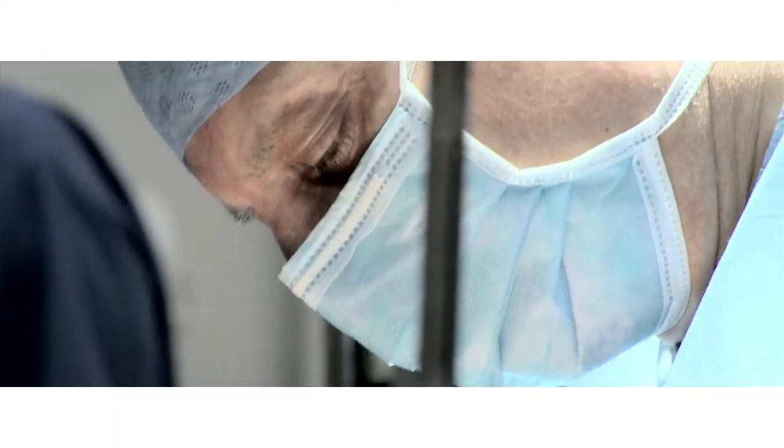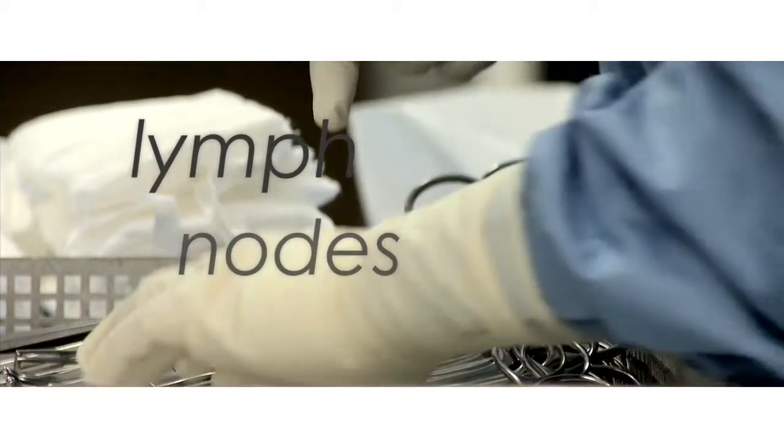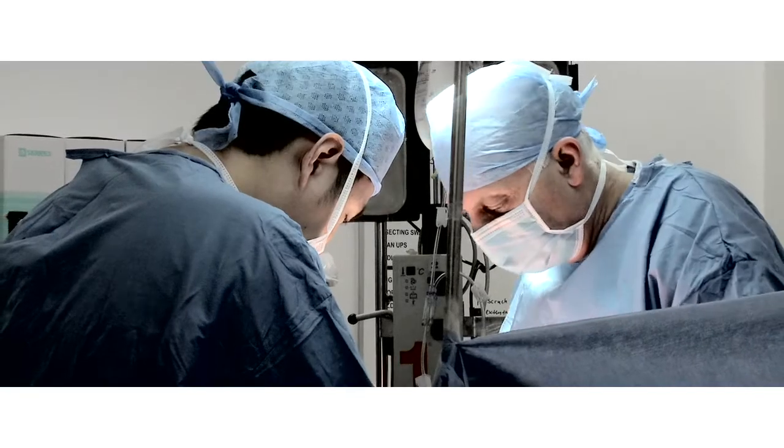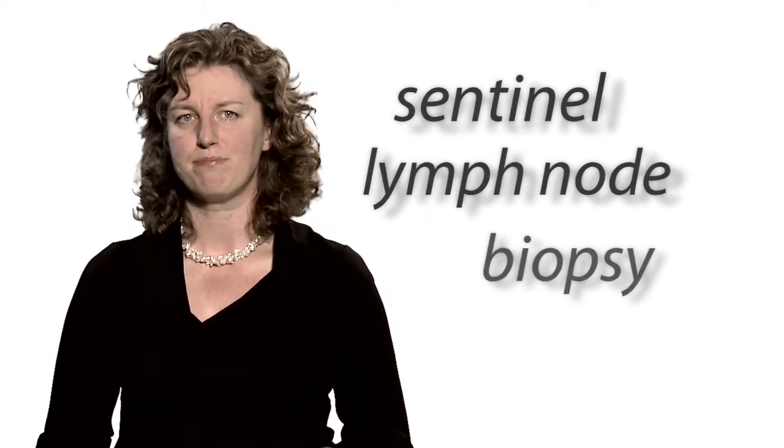During your initial operation, your surgeon will need to remove one or more of the lymph nodes in your armpit. This is important to give more information about the cancer and any additional treatment you may need. Here at Barts Cancer Centre, we start by removing the nearest lymph node to the tumour. If it is cancer-free, this avoids removing more lymph nodes than absolutely necessary. This is known as a sentinel lymph node biopsy.